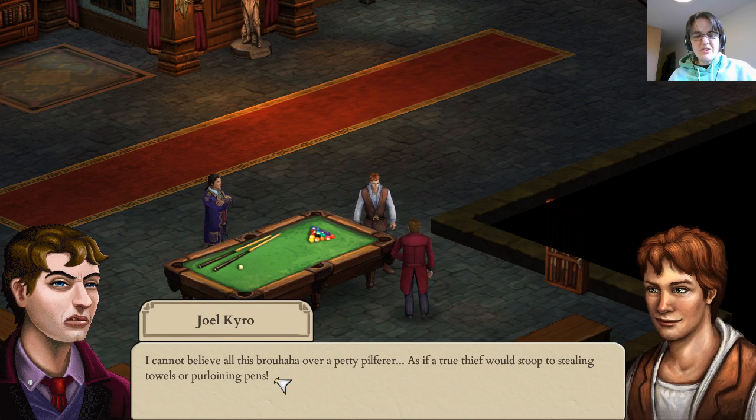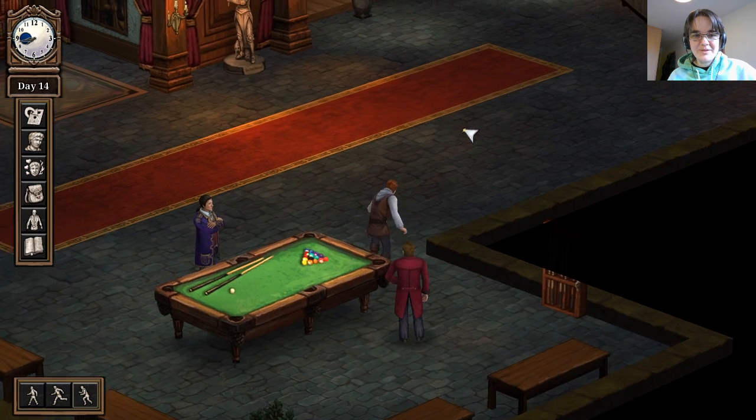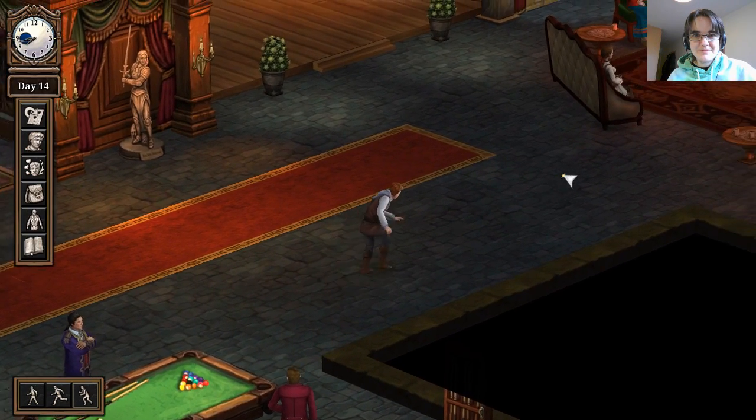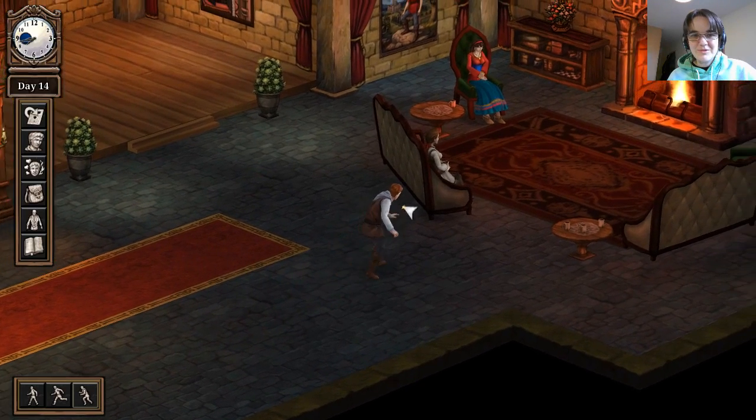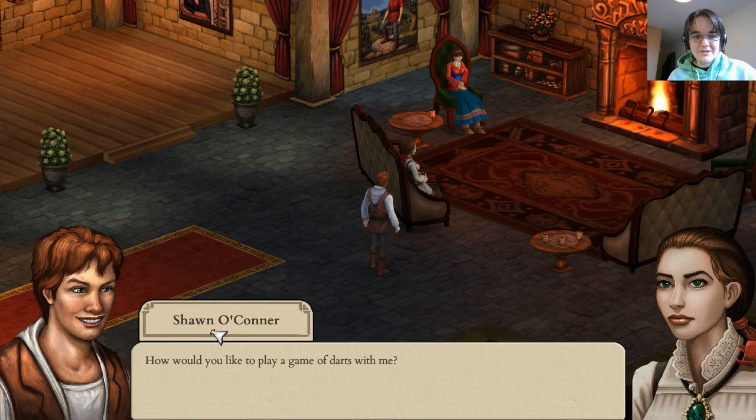I cannot believe all this brouhaha over a petty pilferer, as if a true thief would stoop to stealing towels or purloining pens. That's all he says. He's ticked off. Which, fair. Let's challenge Katie to a game.